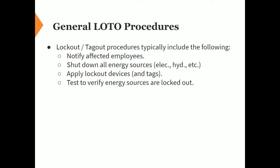Okay, so we need to make sure we go back and check to see what's powering it now. Once we verify it's been locked out, now we can conduct our maintenance work. Once we're done conducting our maintenance work, then we can notify those affected employees to say, hey, Jimmy, Susie, we're turning this back on. Make sure you're clear of the area. You don't have anything near the machine because it's going to start running now. So we make sure Jimmy and Susie, our affected employees, aren't there anymore. We go turn it on, and now it should be running properly, and those employees can get back to work.